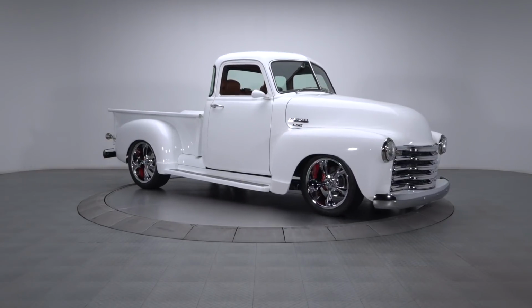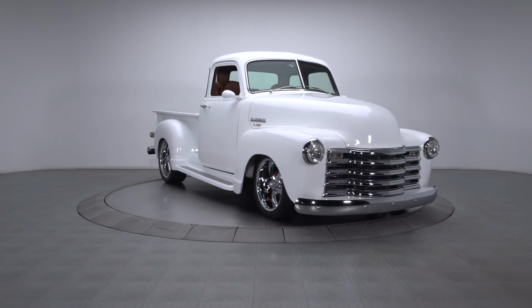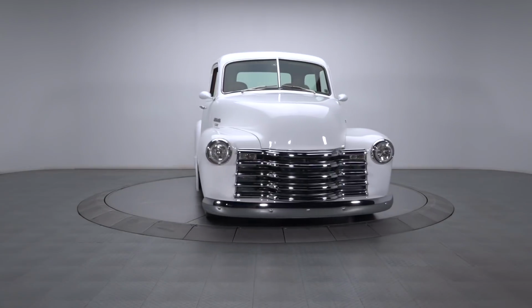A tough-looking street rod that wraps a hot modern drivetrain in crisp, timeless aesthetics? What more could you ask for?